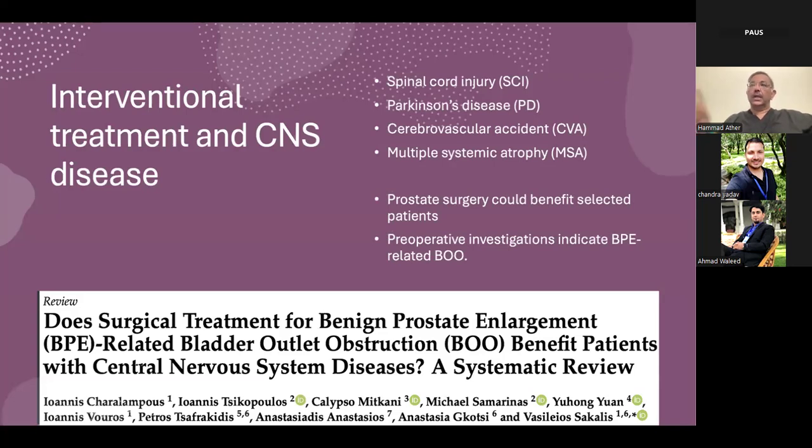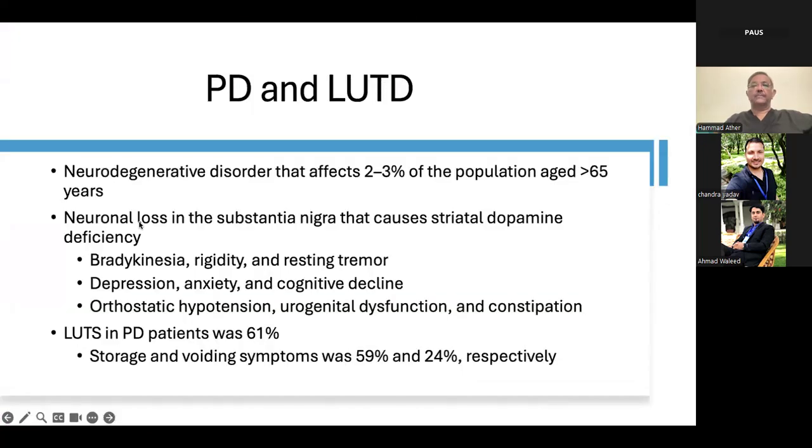Preoperative investigation is important, which indicates that BPE related to bladder outlet obstruction is the cause, and that first-line medical treatment has failed. So, in essence, Parkinson's disease and lower urinary tract disorder are a frequent occurrence. It's a neurodegenerative condition which affects the population above 65 years of age, the same age that you develop significant BPO as well. Neural loss in the substantia nigra causes striatal dopamine deficiency, which results in bradykinesia, rigidity, and resting tremors, depression, anxiety, and cognitive decline, orthostatic hypotension, urogenital dysfunction, and constipation.